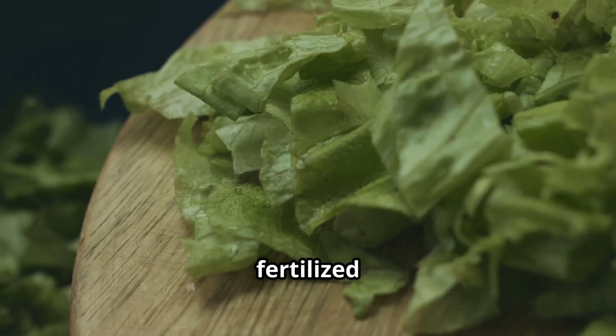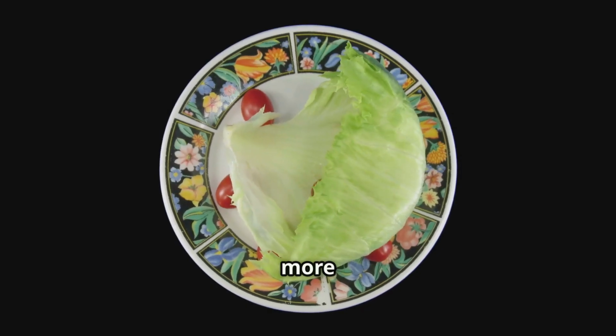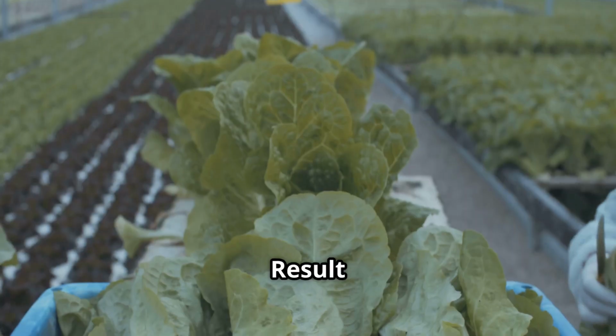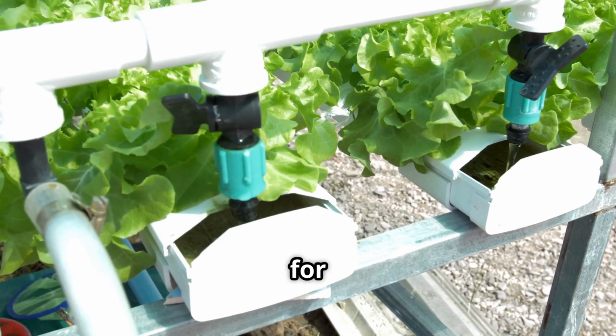At harvest, the fertilized lettuce snapped with every bite, crisp, sweet, and never bitter. The control was more fragile and slightly bitter. Result: bigger, crisper, sweeter lettuce and better stress resistance. Another win for the fertilizer.